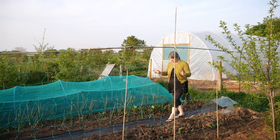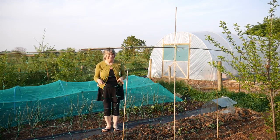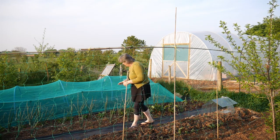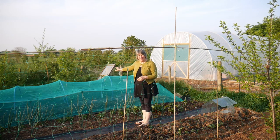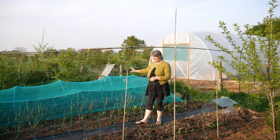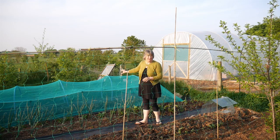Just a few months ago, this area had the chickens in it, and I have started transforming it into a small market garden. So at the back there, I've created a brassica tunnel. I've put in red cabbages, and there are Brussels sprouts and kalettes and kale and all sorts of things to come in here yet, but I've started.